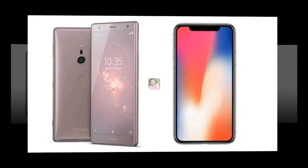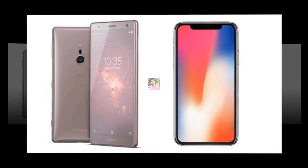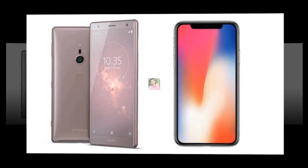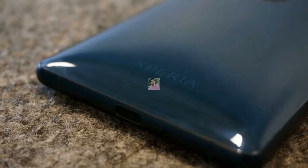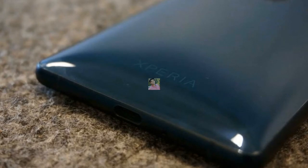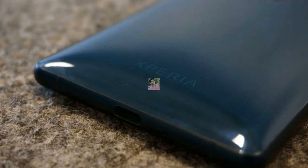Xperia XZ2 vs iPhone X, release date and availability. The Sony Xperia XZ2 was launched by Sony on February 26, 2018, although it won't be available until the end of March. Apple's iPhone X has been available since November 2017. By the time the Xperia XZ2 is on sale, the iPhone X will have been out for 5 months, and everyone will be waiting for news of the successor to the iPhone X, due out 6 months later in September 2018. Read our review of the iPhone X here, and our predictions about the features the 2018 iPhone might include here.